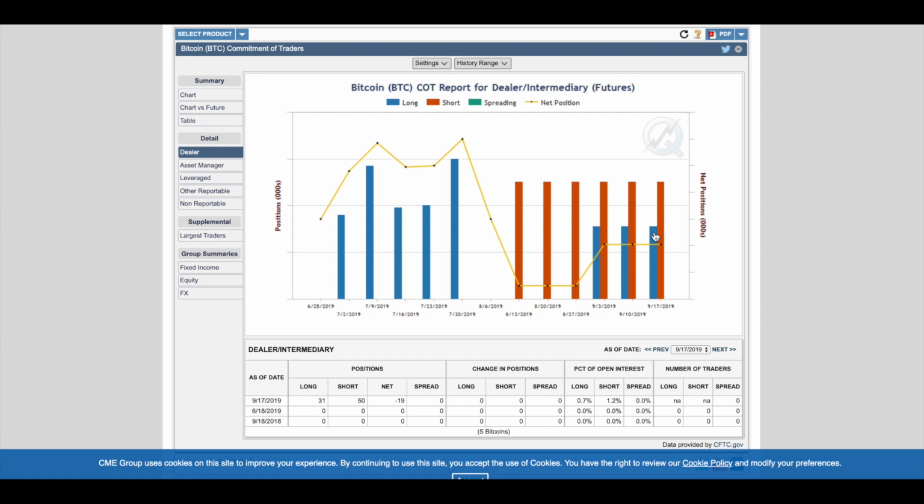But it looks like they were pretty good on calling that short on the current prices of BTC. They've been holding the short position since 8.3, and it looks like we're still in the same place right now for dealers based on the COT report.